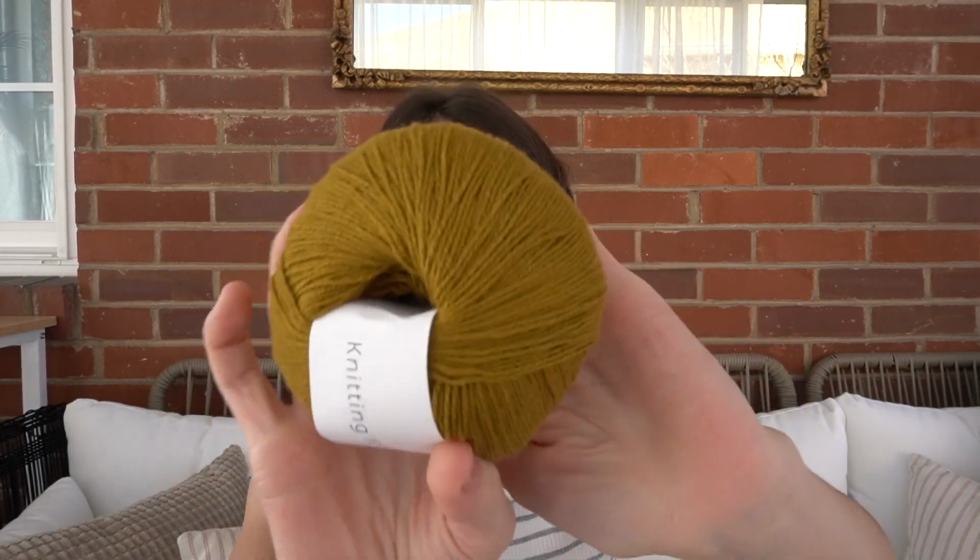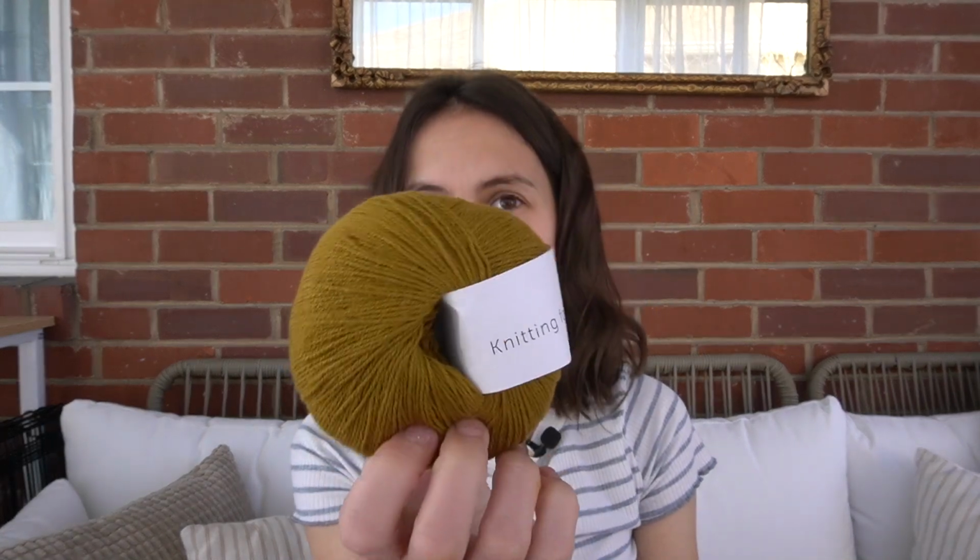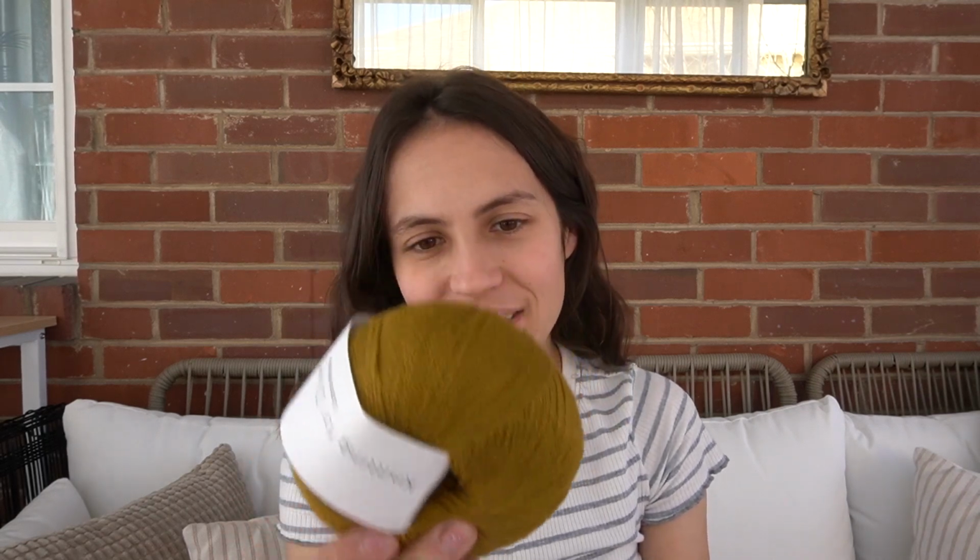But this is the Knitting for Olive Cotton Merino. I've never knit with this, so I'm very excited. And this is the color Dark Ochre. It's a nice yellow brown color. I don't know, maybe there's a touch of green in there as well. Like I said at the beginning, I have a color type. You've noticed there's a lot of whites and beiges and yellows and reds. So here we are. But I think this one's really fun.